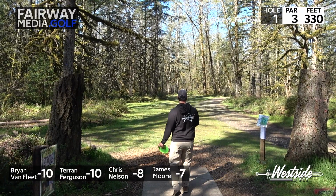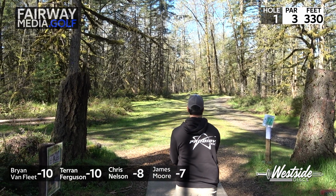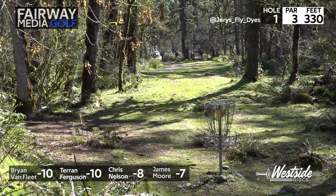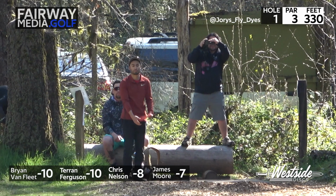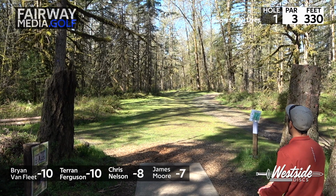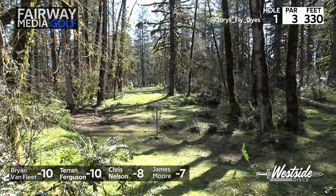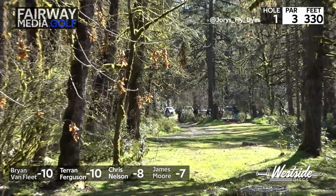Next up is Terran Ferguson. Throws that up the middle line. It's looking a little low. Stops a bit short, but gets a nice skip. He should have about a circle's edge putt. Chris Nelson. That should get through about pin high. Yep, gets stopped nicely there by some ferns. Little long, but he'll have a bit of a comebacker.